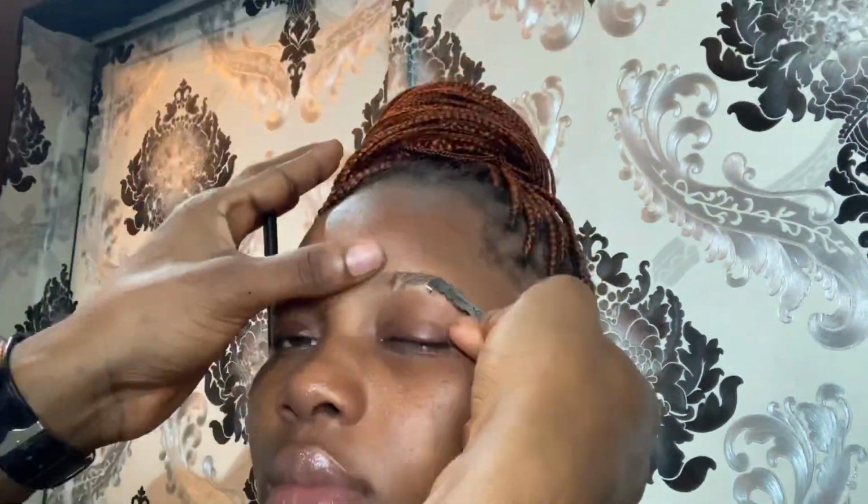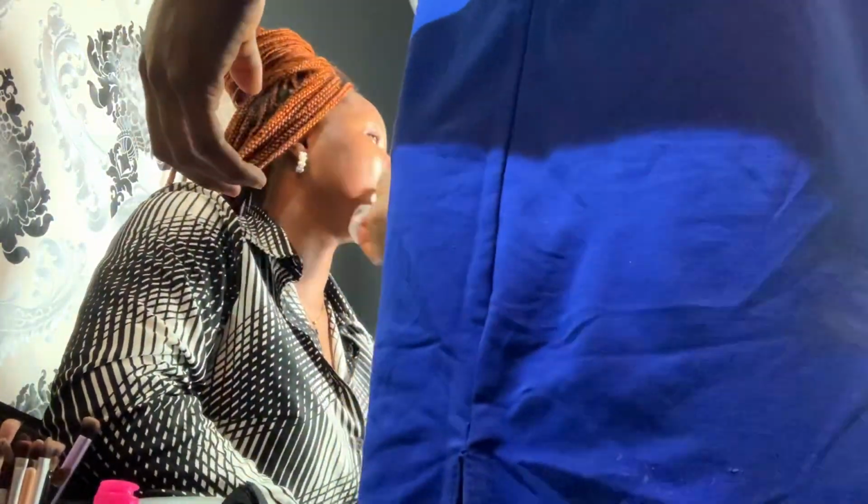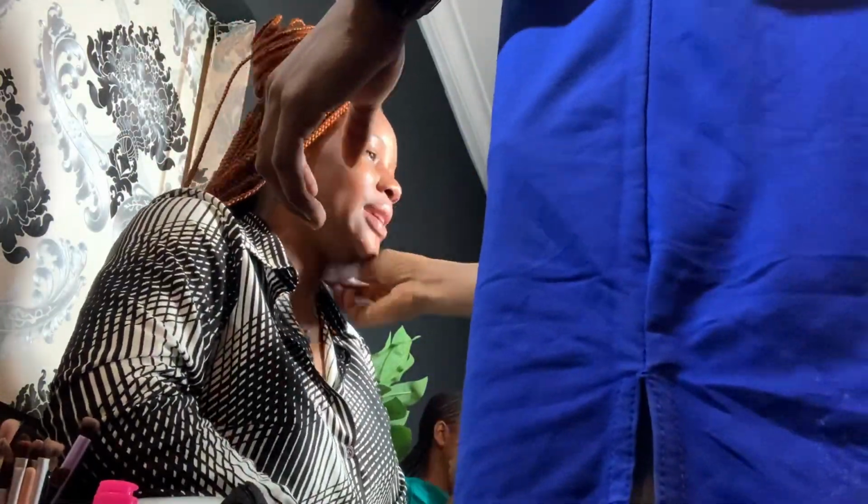So he was trying to brush my eyebrows and cut them so that they'll be looking very neat when he starts drawing the brows. He's trying to make it look even so that whenever he draws the brows, it will not look tacky. So this is me saying hi to the camera. So this is him cleaning my face. He was cleaning it and wetting it. Then he's going to apply moisturizer on it.